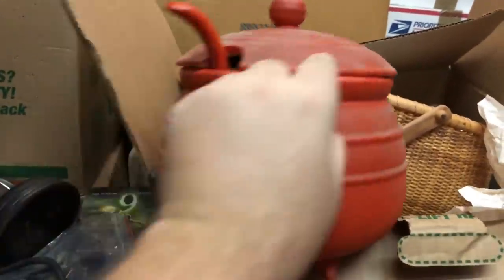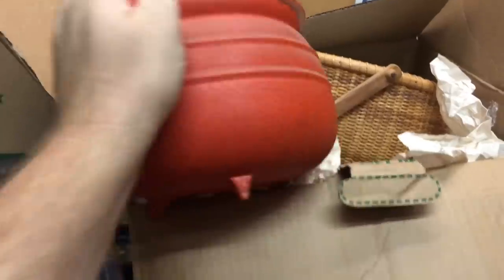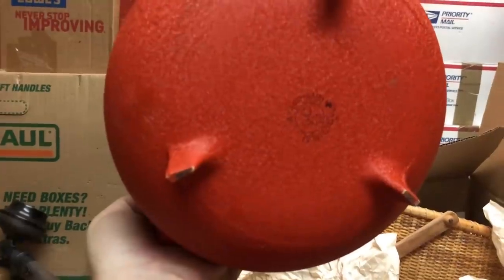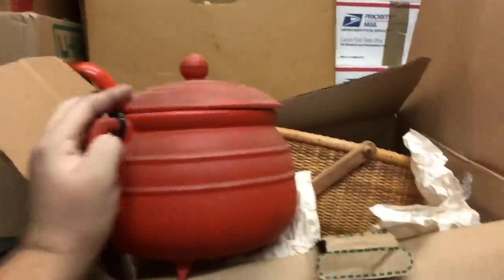Actually, something big in here. It's so hard to do with one hand. That's a cool piece. Once that's clean, that will look really cool. It's original American, 1962. That's probably cool. Look it up on eBay, see if there's anything special. And then I'll show you more stuff when this box is unpacked.